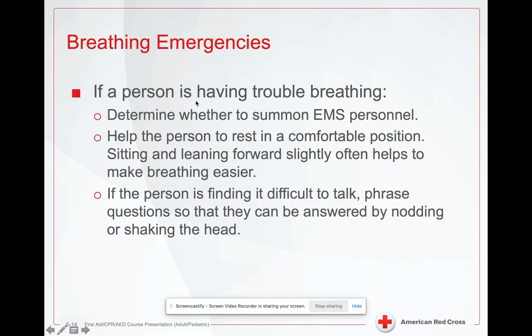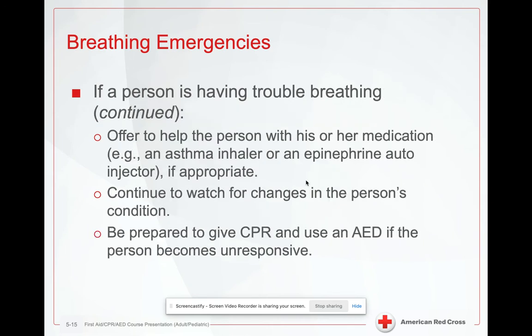If a person is having trouble breathing, we need to first determine whether or not we need to call 911. We want to help that person rest in a comfortable position. Oftentimes sitting and leaning forward slightly will help make breathing easier. And if they're having difficulty talking, we want to try to phrase questions that can be answered by them either nodding or shaking their head.